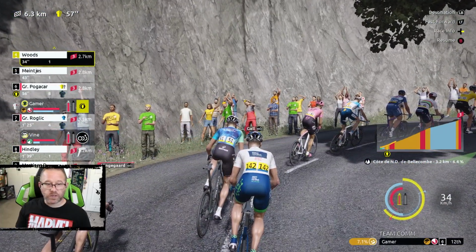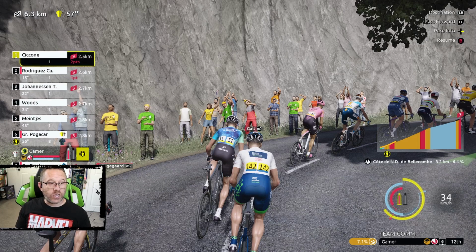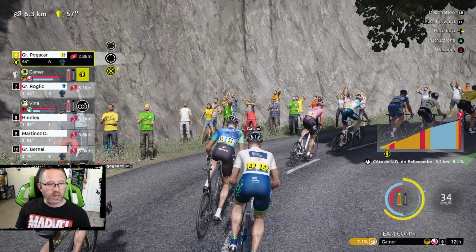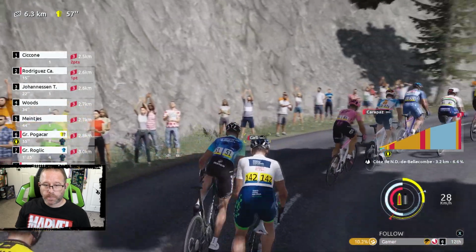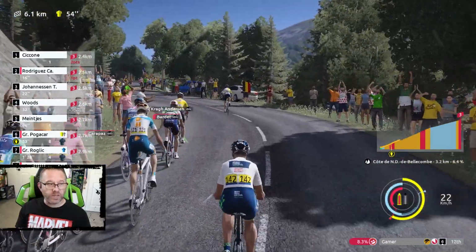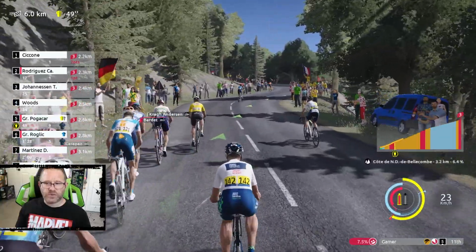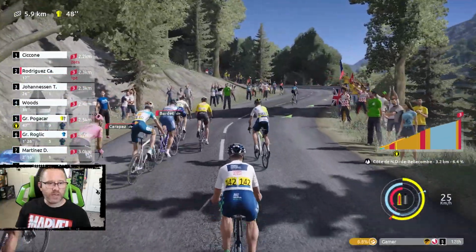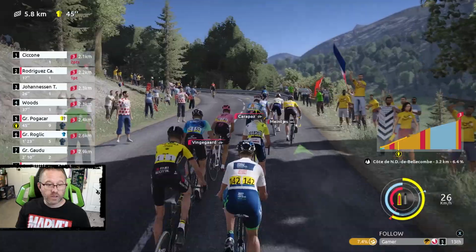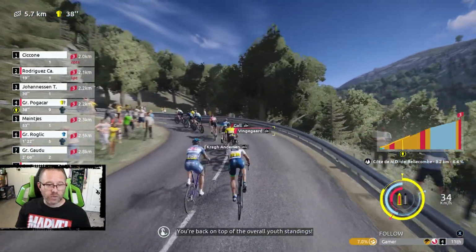Okay, here we go. Now we are climbing 6K from the end. Ciccone is now solo ahead of Carlos Rodriguez, and we are just under a minute behind. I'm going to climb maximum speed here. This is not the end of it, though. 3.2K to the top of this Cat 3, but it's 6K overall. Okay, having to speed up to go along with it.